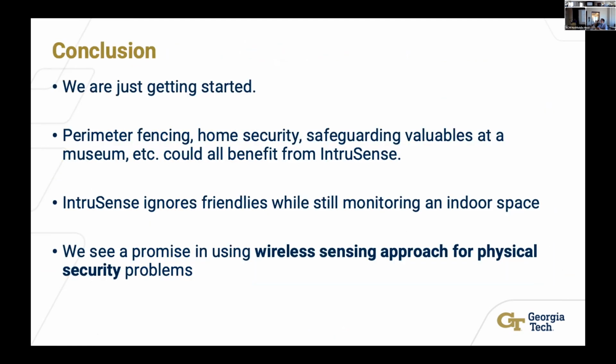Right, so let's move directly to the conclusion. We are just getting started. This is not a product. Even if I placed it as if there are 4 different products, it is not. We are just getting started, but I think it is possible to use wireless sensing and create disruptions in the physical security industry. At this point, I will stop and I will take any questions.